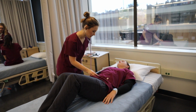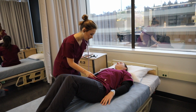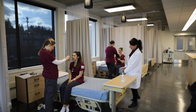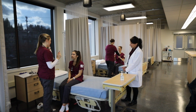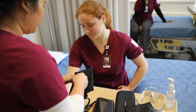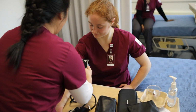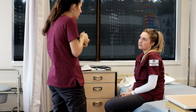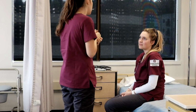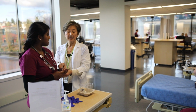What this space allows us to do to develop that is to have a very realistic setting. It looks like a hospital, has 8 hospital beds. We have other equipment that is very much like what they'll see in the clinical areas, in the hospitals where they may be working. So it builds a comfort level for them before they go into those clinical settings. Again, it helps them to be more attentive to patients as people and have practiced all of those other aspects that are more technical in nature.